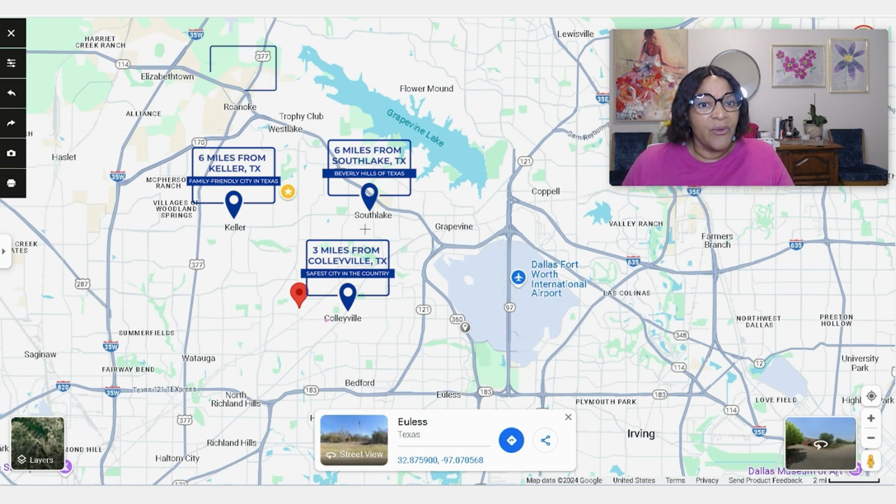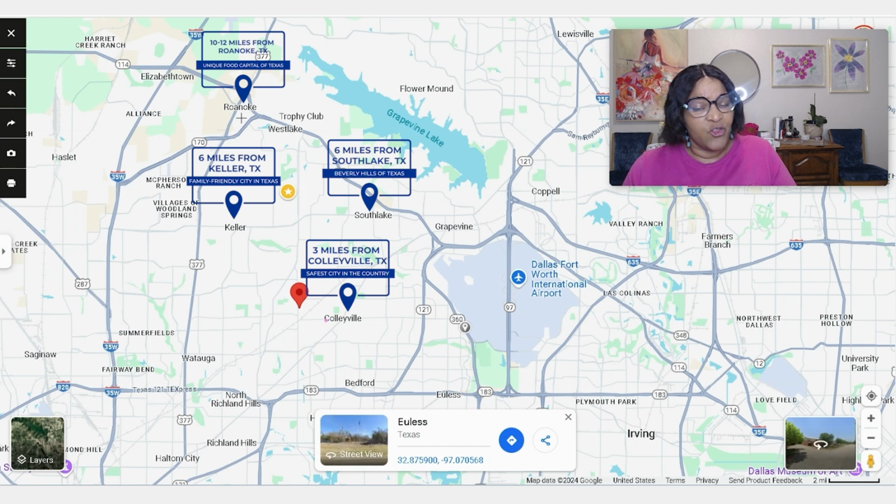And of course, you have Roanoke. So Roanoke is a little bit farther. It's about 10 or 12 miles away from your home. And Roanoke is the unique food capital of Texas. And downtown Roanoke, you're going to really enjoy walking around and just embracing some of the heritage and history in the downtown area of Roanoke.